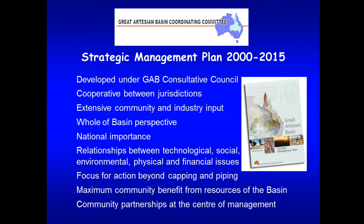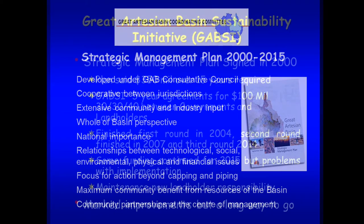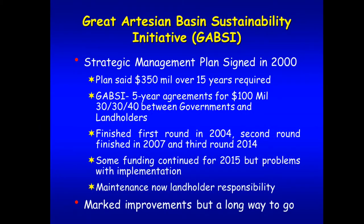And that was when the Liberal government came in, and they set up a program, or they accepted a program, which we had set up called GABSI, the Great Artesian Basin Sustainability Initiative. It was signed off in 2000, and the plan said they'd give about $350 million of taxpayer money over 15 years to rehabilitate the basin.